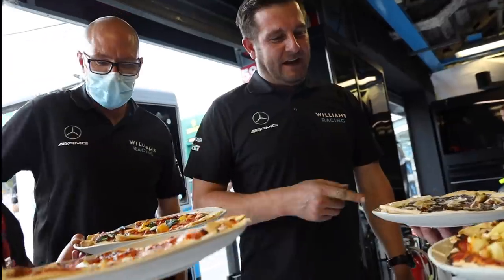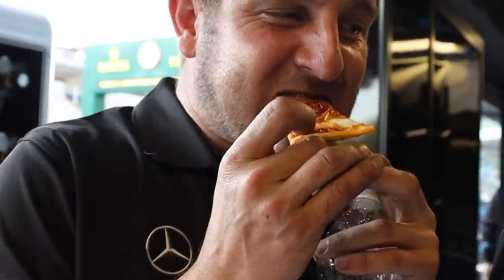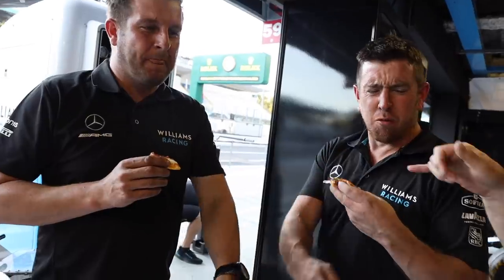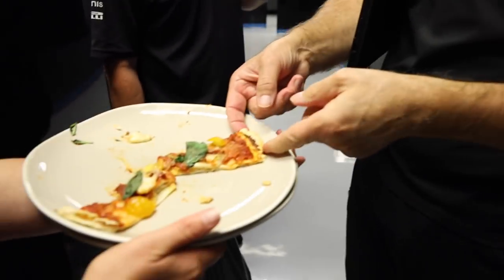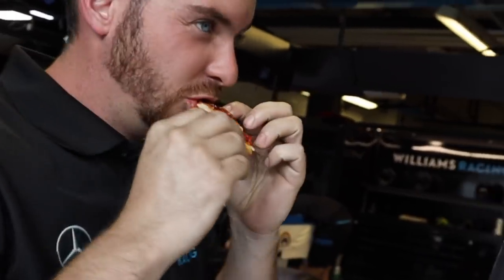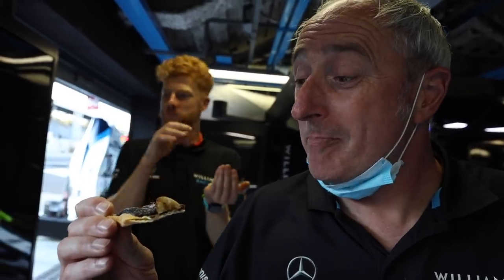What is that? Is that a cake or a pizza? That one? No, what is that? Yeah, that's Nicky right there. That looks like something I might recognise. Yeah. Chickpeas and banana and pineapple. Popcorn and pineapple. Oh, and prawns as well. Can I have another one? Is that Nutella? That is Nutella. I reckon Nicky made that one. Actually, that's not bad.